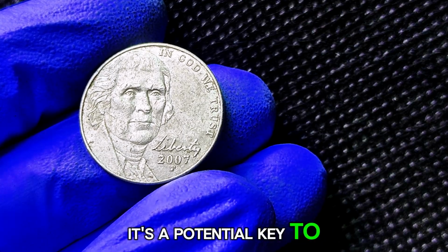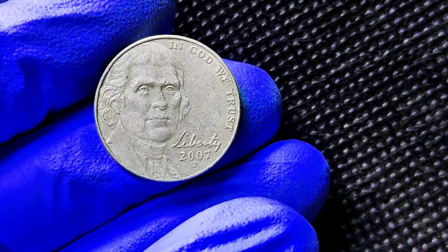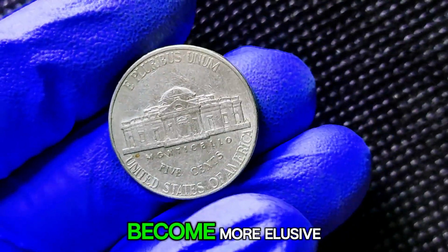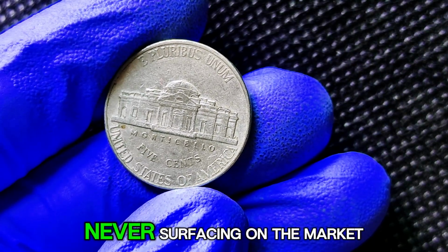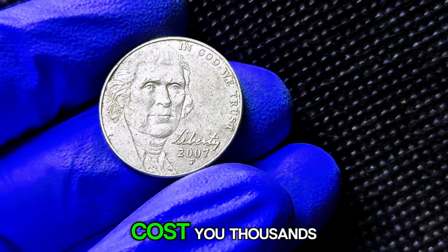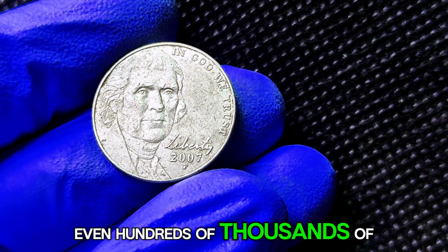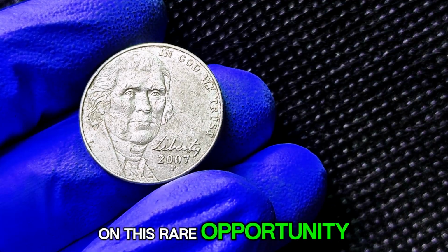It's a potential key to a wealthy, secure lifestyle. Can you afford to wait? With each day, these coins become more elusive. More are tucked away in private collections, never surfacing on the market again. Every moment you delay could cost you thousands, even hundreds of thousands of dollars. The fear of missing out on this rare opportunity is real.